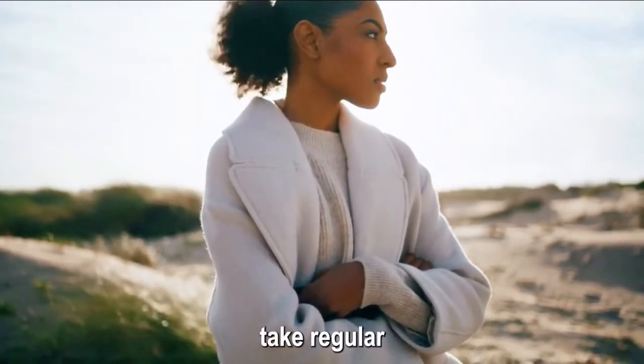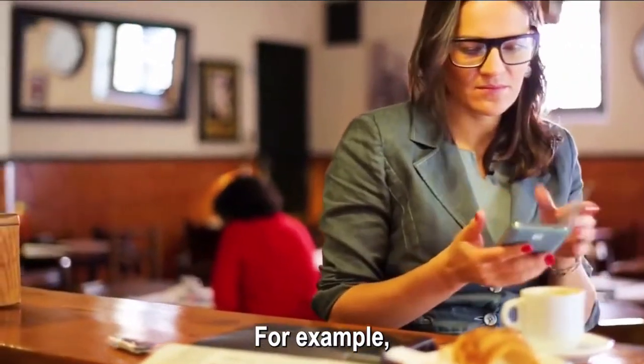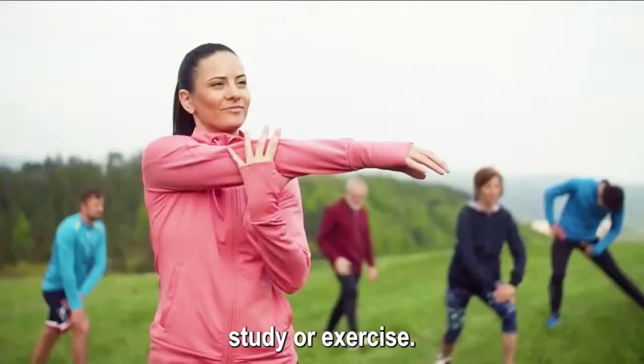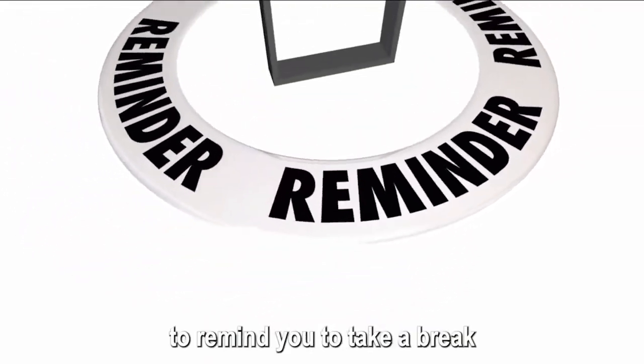Schedule breaks. Take regular breaks from your phone throughout the day. For example, you can leave it in another room while you eat, work, study, or exercise. You can also set a reminder or an alarm to remind you to take a break every hour or so.